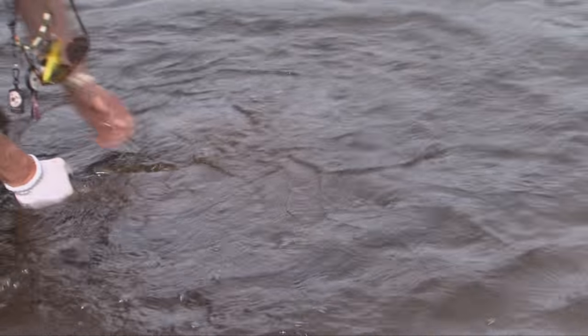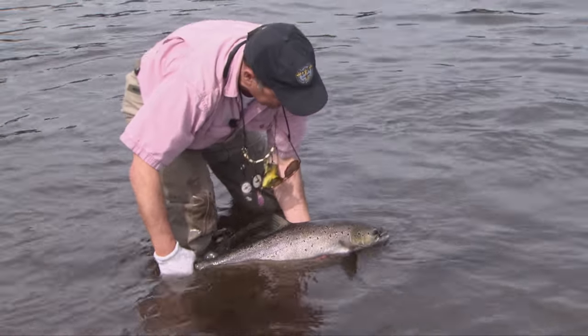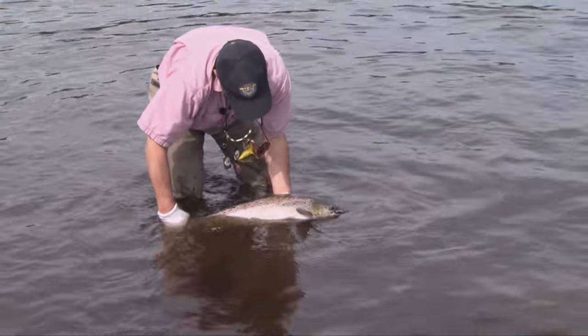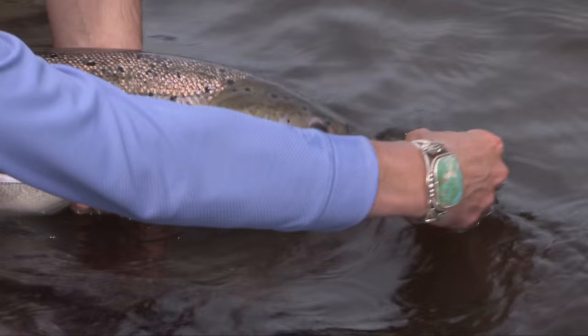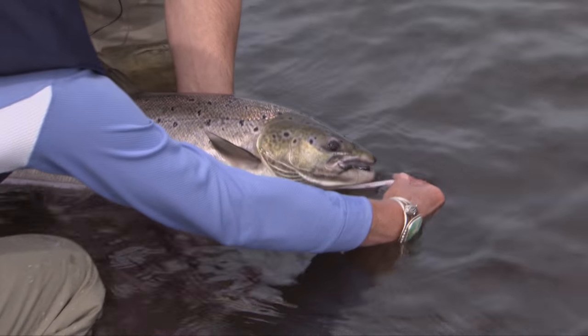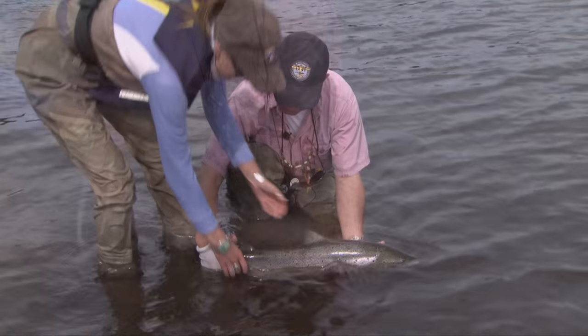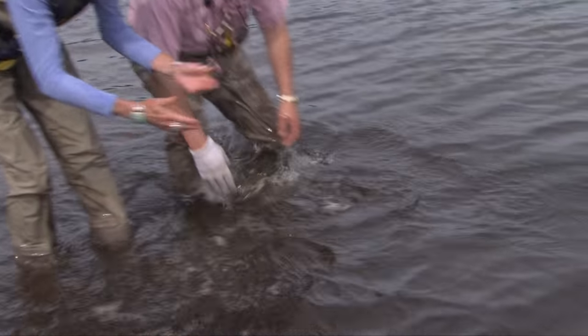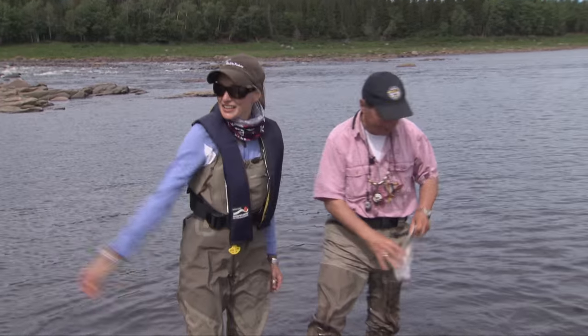Ah, we got her. Good job, Jim. Beautiful. Good job. Rebekka. Oh, it's a salmon, yeah. This beautiful, beautiful fish. Okay, we're just gonna measure it. Yeah, what have we got? So from the tail, we have 29 and a half. It's okay. What a job. Thank you, Wayne.